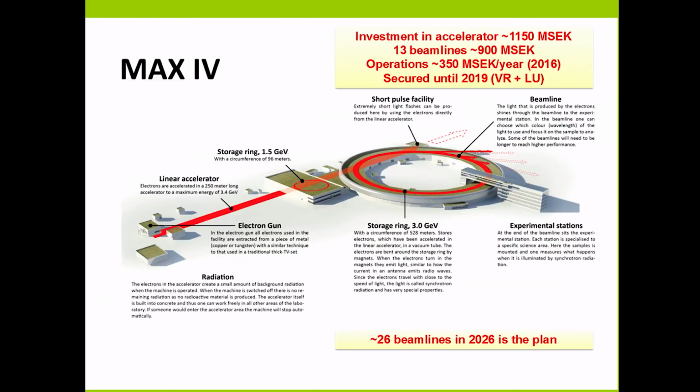So we have a linear accelerator that starts by accelerating electrons. Some electrons disappear up to the low energy ring. After another 150 meters, you are up at 3 GeV, so it feeds the big storage ring. And at the end of it, you have this short pulse facility where, in combination with lasers, we can study a lot of different types of chemistry. So it really should be called Max 4, 5, and 6, but it wasn't. So we're stuck with Max 4.